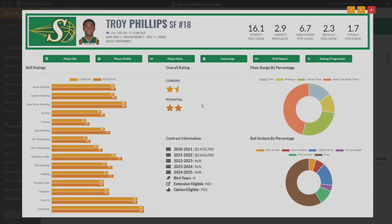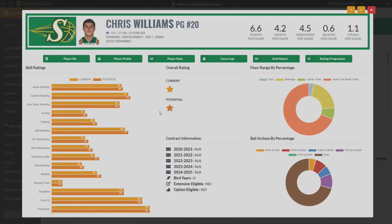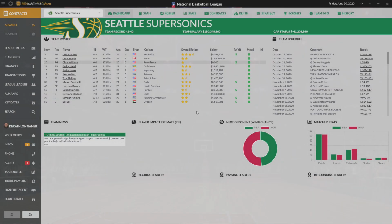Troy Phillips, apparently just 2 stars on the potential there. It's a little disappointing. Yeah, we've got him already most of the way developed. It's not great. And the random one, Chris Williams. Okay, 1 star out of 1 star. How did I mess that one up?